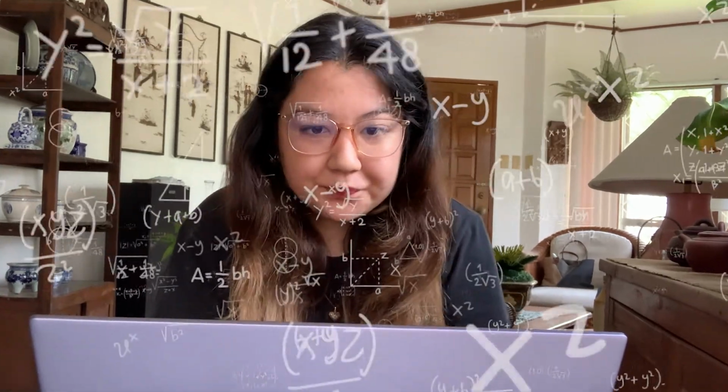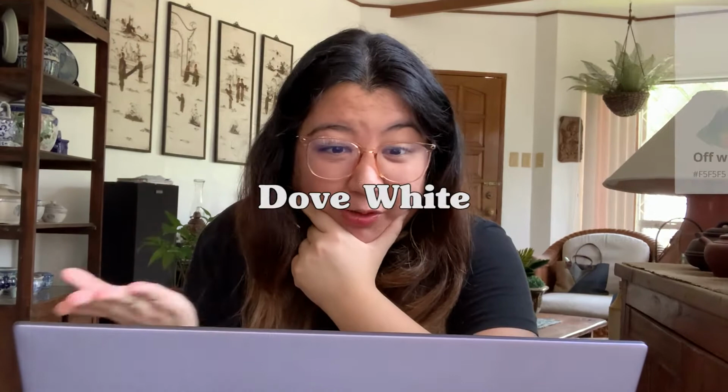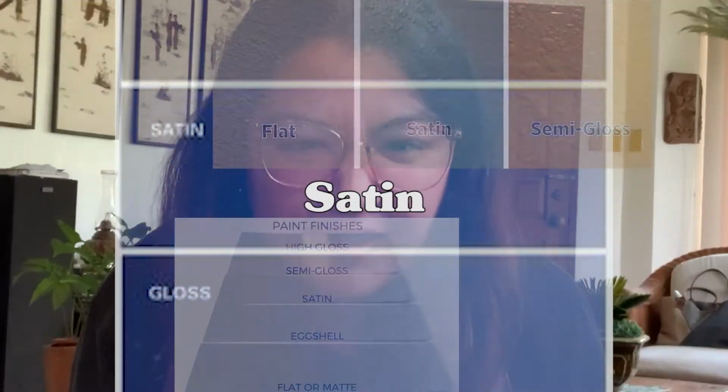So with a plan in mind, Sarah then starts doing her research on paint. And a few hours later, she then realizes that there's tons of paint colors to choose from. Dove white, tulle white, off-white, white lace, and then there's finishes: flat, matte, eggshell, satin, semi-gloss, high gloss. But after extensive research, she finds that most experts recommend an eggshell finish for bedroom walls.